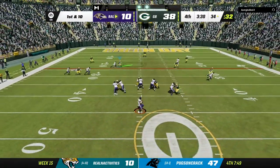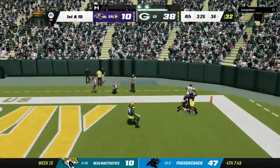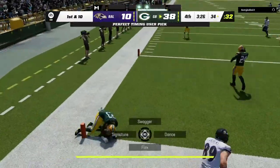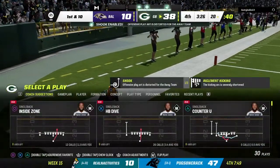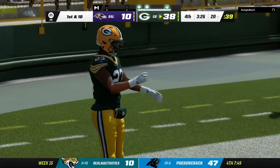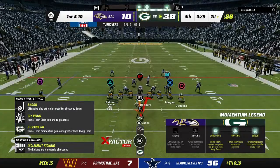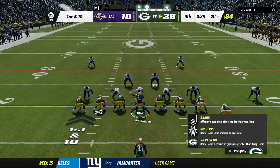Here's Fields. He lets this one fly toward the back of the end zone. And oh, it'll be intercepted. Picked off by Jair Alexander. And the Packers are going to take possession here. It's a touchback, and they'll take over at the 20-yard line. About set to get this drive started.